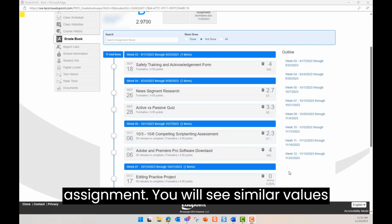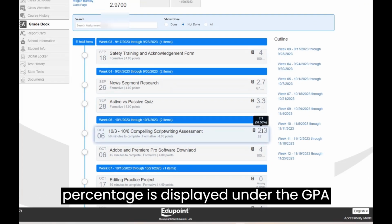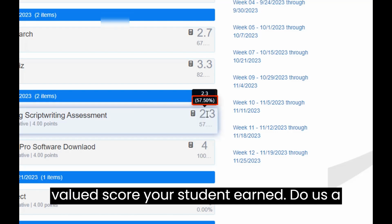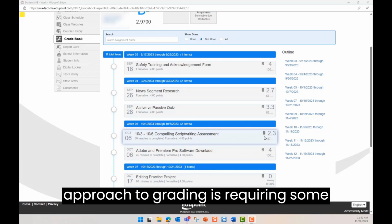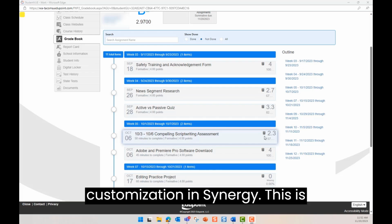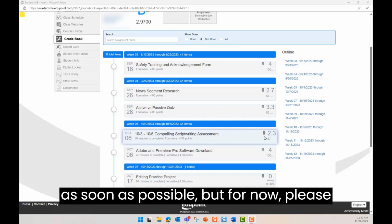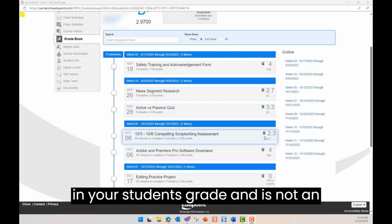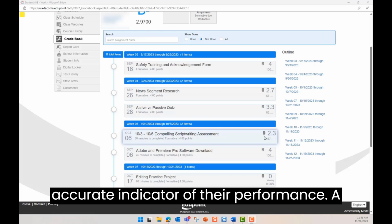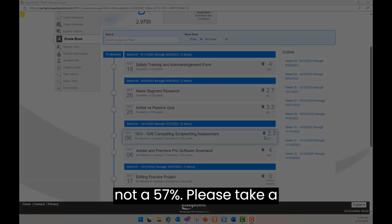You will see similar values assigned to individual assignments and overall grades. With all that said, you're probably wondering why a percentage is displayed under the GPA valued score your student earned. Do us a favor, just ignore it. Our innovative approach to grading is requiring some customization in Synergy. This is currently in process and will be remedied as soon as possible. But for now, please know the percents displayed play no part in your student's grade and is not an accurate indicator of their performance. A 2.3 indicates a C plus earned, not a 57%.